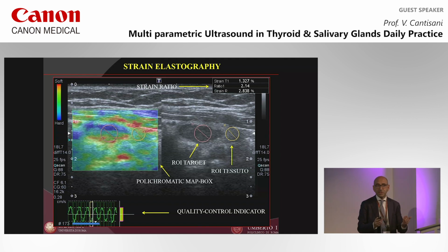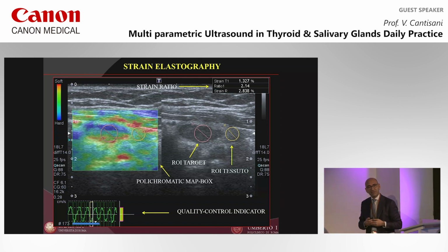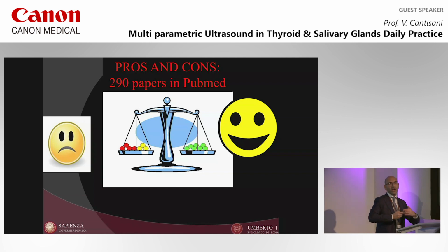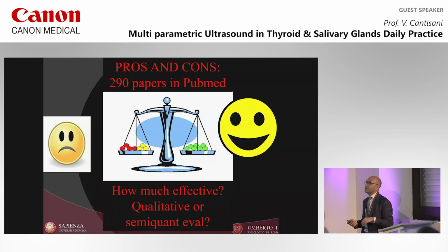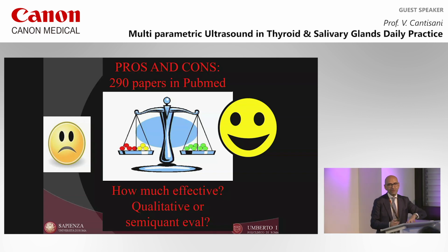Of course, sometimes we don't have enough space, so we have to adjust. And this is the reason why, unfortunately, even in expert hands, the results are no more than 90% sensitivity. In the literature, a lot of papers, especially from China right now, mostly confirm that this is a promising, now established technique.